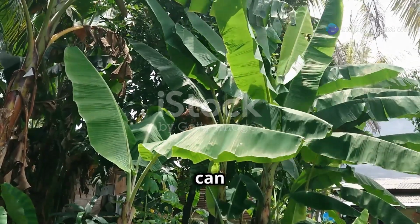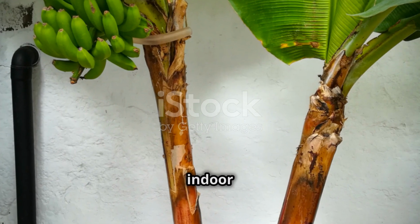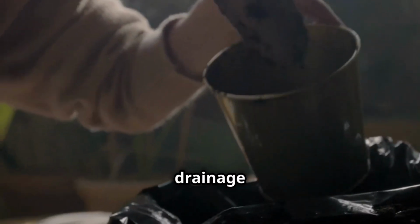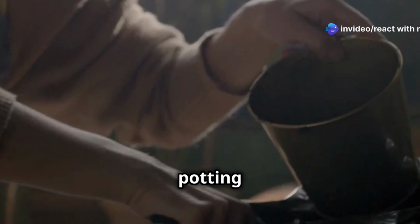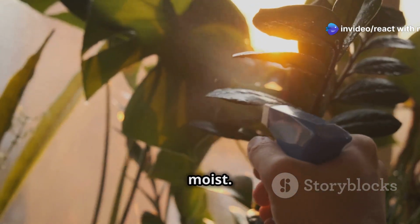Believe it or not, you can grow your own banana tree indoors. Dwarf varieties are best suited for indoor growing. Choose a large pot with drainage holes and use a rich, well-draining potting mix. Water your banana tree frequently, keeping the soil consistently moist.